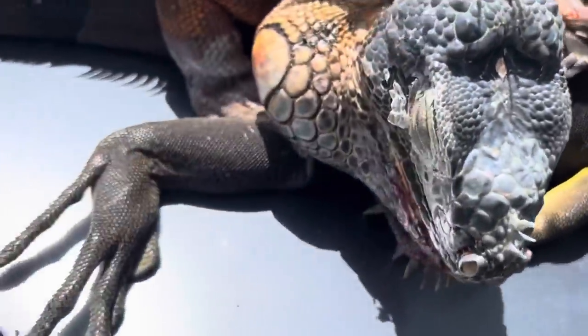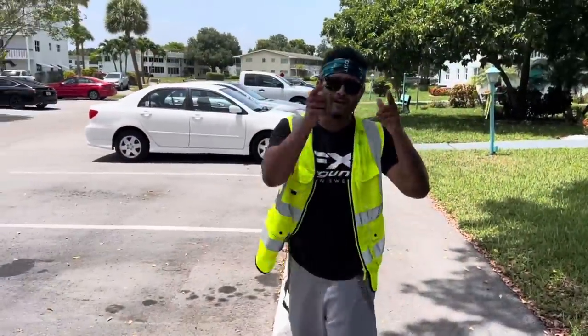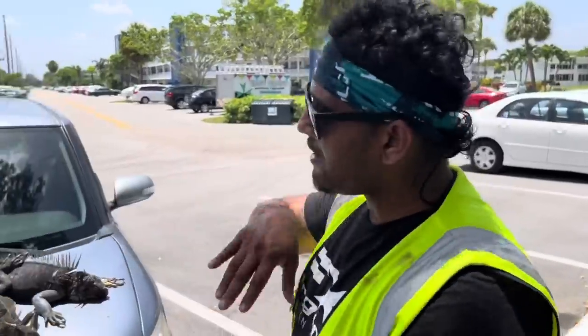Oh yeah. You know, we got the right tools, we're in the right area, and we got you guys at home, so anything is possible. 12 iguanas in the bag.